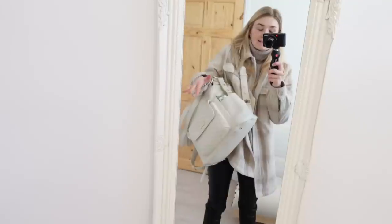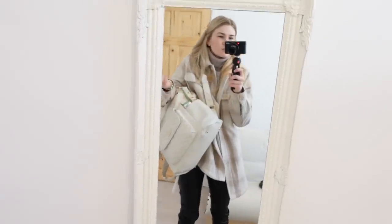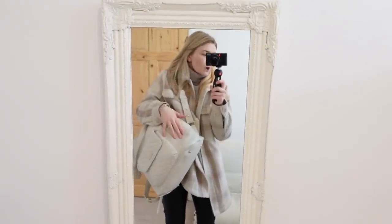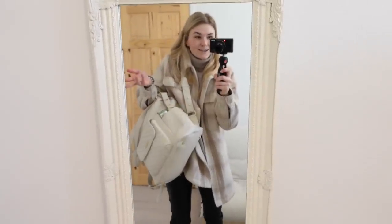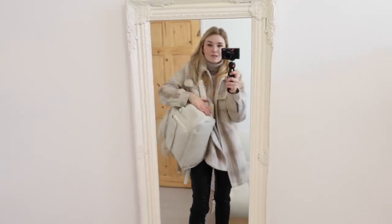But also I've got his coat in here because we're going to go in the car first, so I'm not going to get the coat out. He's got his coat in here, his hat, his gloves, also my hat and scarf and gloves should we go to the park or something.